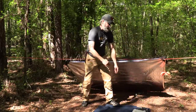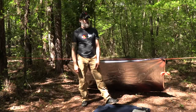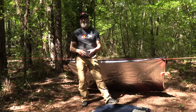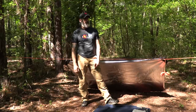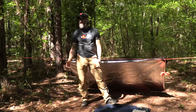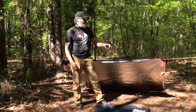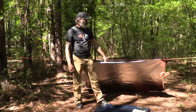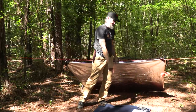So something to sleep on, then something to sleep in. In this case, I've just got a simple blanket. You could throw a small patrol bag in there. If you're up in the Northeast in the winter, you probably want a whole system that you can layer two or three sleeping bags together. It depends on your environment. But the key thing is you have your four-layered system. You have your something to sleep under, something to sleep on, something to sleep in.